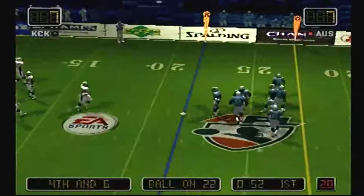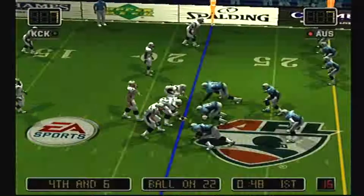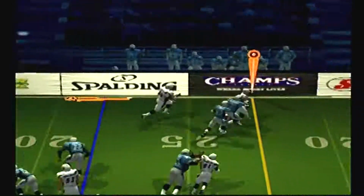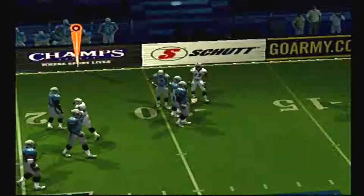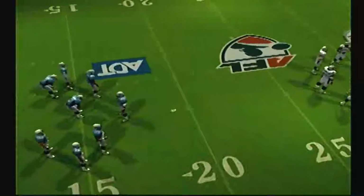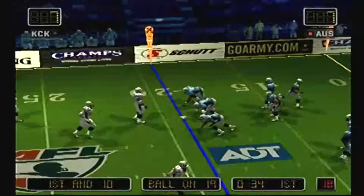Fourth and 6, ball on the 22-yard line. Ball, ball! Move it, move it! Thank you very much. Robinson makes the reception. Gain of 8 on the play. First and 10, ball on the 19-yard line.